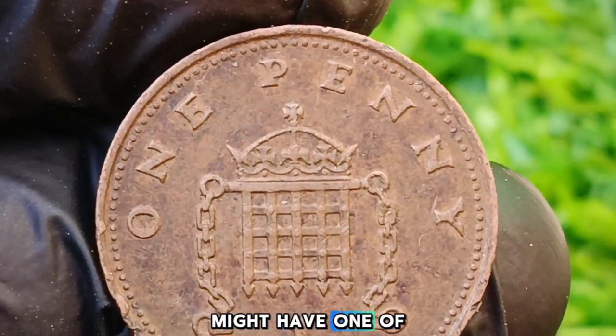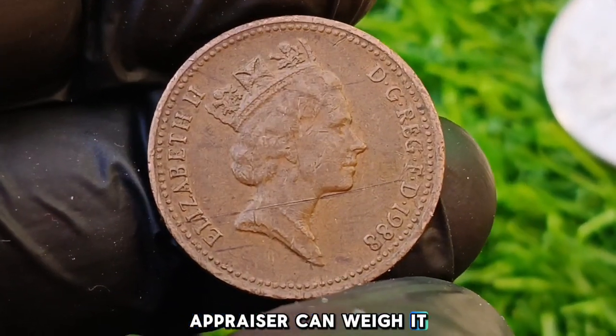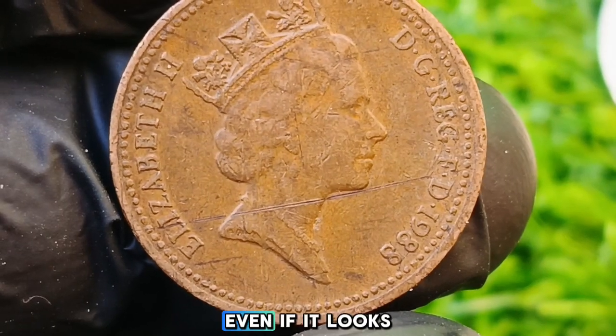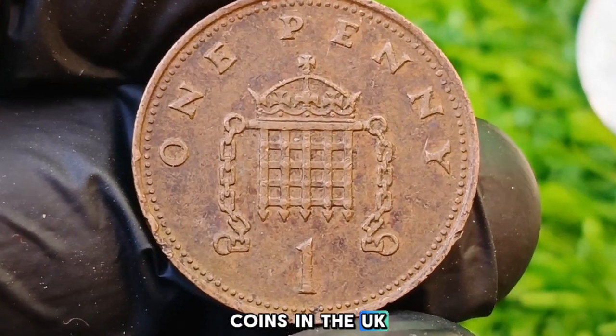If you think you might have one of these rare coins, it's a good idea to get it professionally checked. A coin dealer or appraiser can weigh it, test its metal, and confirm if it's the real deal. Even if it looks like a regular penny to most people, its tiny difference in color and weight could make it one of the most valuable coins in the UK.